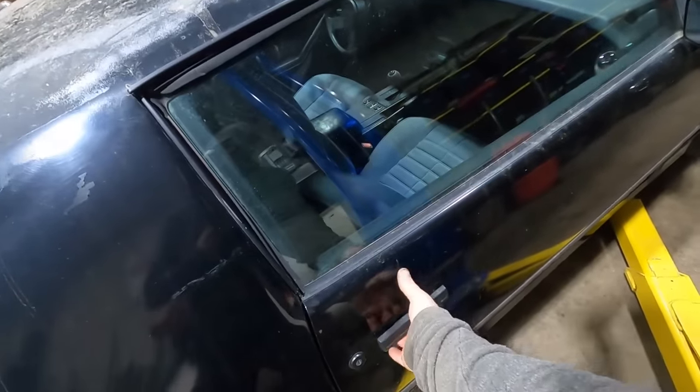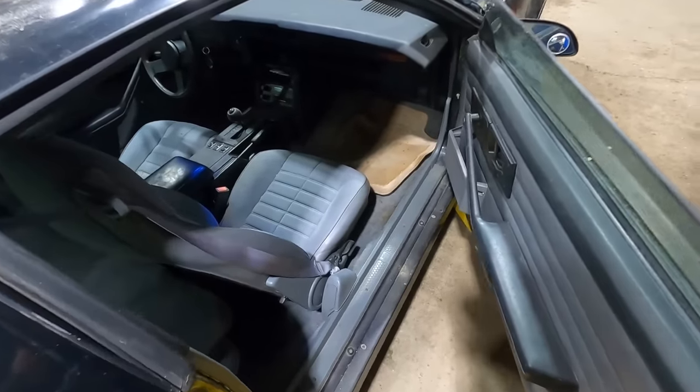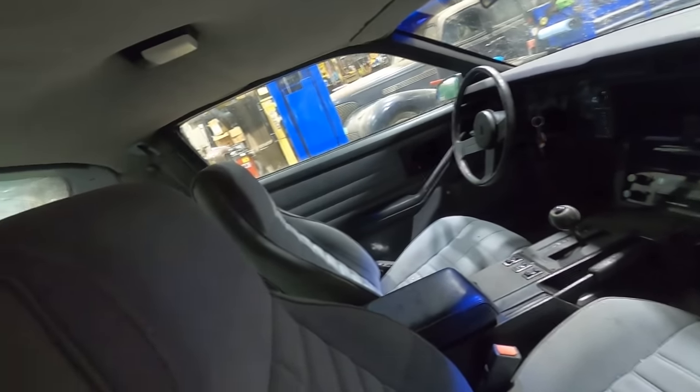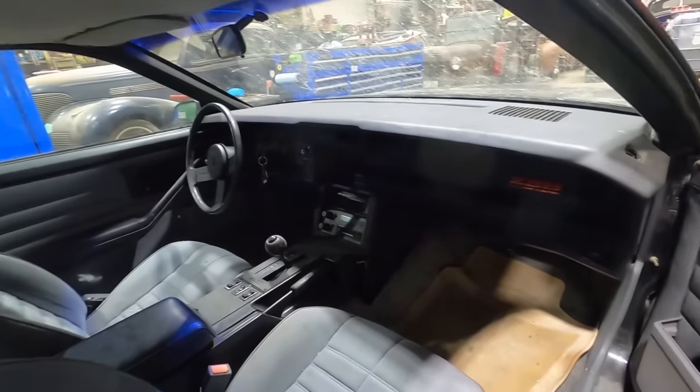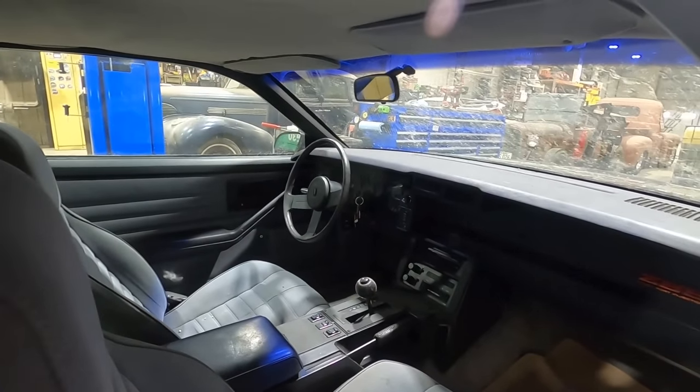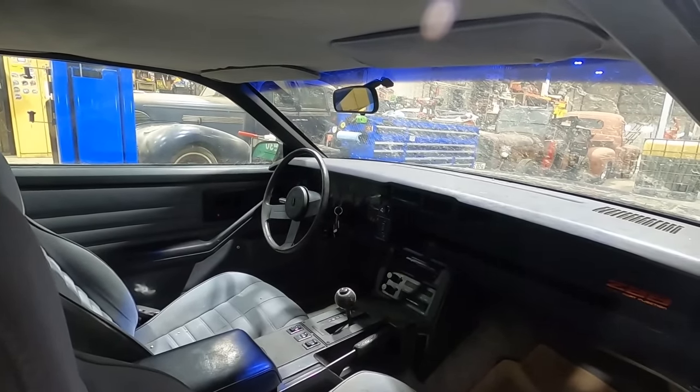Interior is the best part of the car. It's pretty clean. Nice door panels, nice seats. So, if I found a really chewy car, we could steal the interior out of this thing. Looks like it's got a factory tach. Ooh, red lines at 4,500 RPMs.